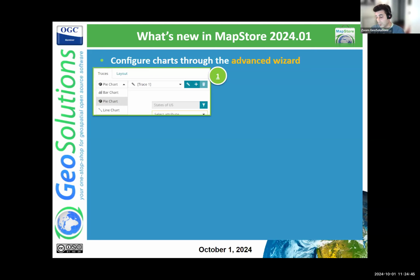And as soon as you approach the creation of a chart widget, of course, the first step is to configure a trace. So for sure, as soon as you have selected the layer, you can choose the chart type you want in the trace configurator. So the usual chart types are supported, of course.